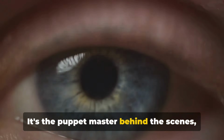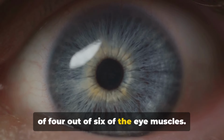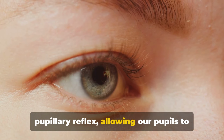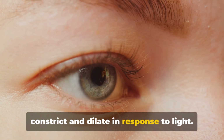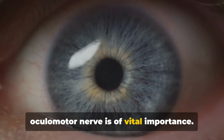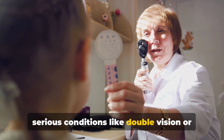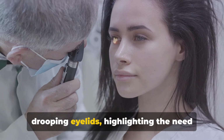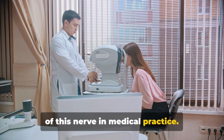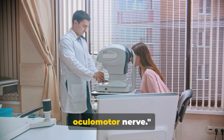The oculomotor nerve has a range of functions. It's the puppet master behind the scenes, controlling the contraction and relaxation of 4 out of 6 of the eye muscles. It also plays a crucial role in our pupillary reflex, allowing our pupils to constrict and dilate in response to light. From a clinical perspective, the oculomotor nerve is of vital importance. Diseases affecting this nerve can lead to serious conditions like double vision or drooping eyelids, highlighting the need for careful examination and understanding of this nerve in medical practice. The next time your eyes dart across this screen, remember the unsung hero, your oculomotor nerve.